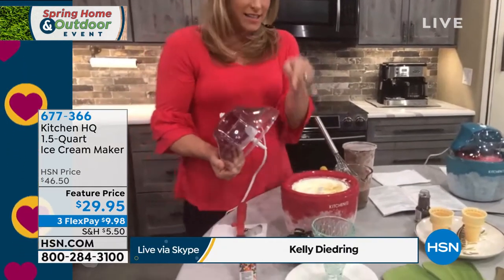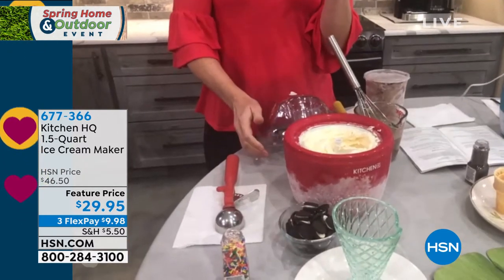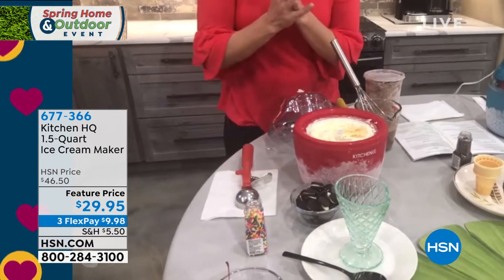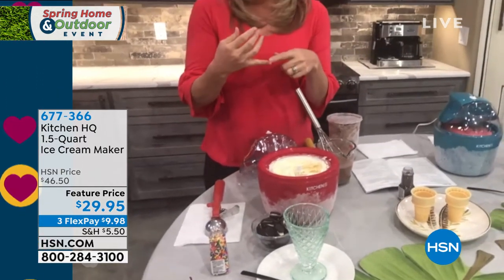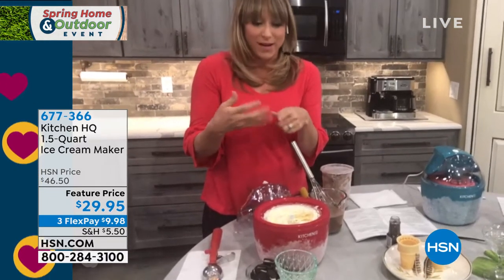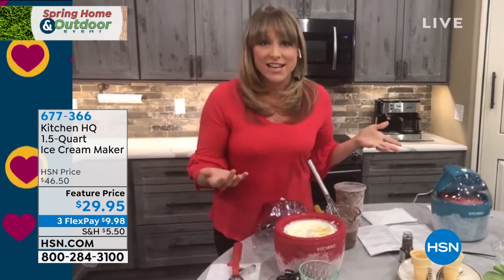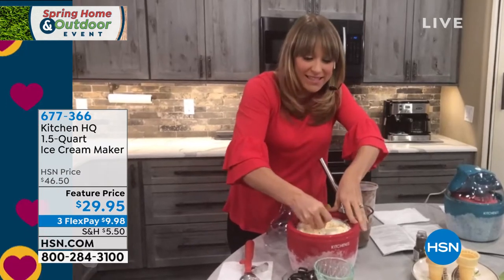Now, this vanilla, Tamara, would you guess how many ingredients? I don't know. Guess. Three ingredients. Ingredients that you already have at home. You've got half and half, or a milk base, so whether you want to do a soy milk or an almond milk, and then sugar and vanilla. And that's it. So this is something that everybody already has in their homes.